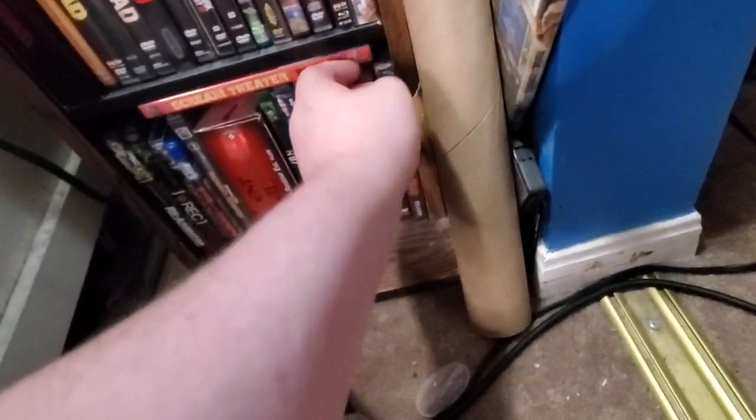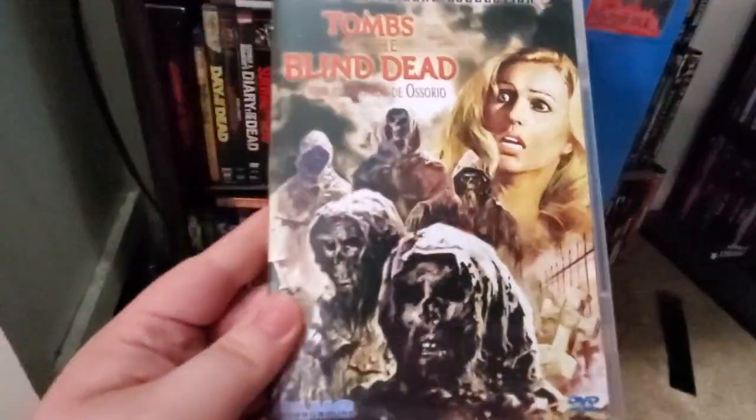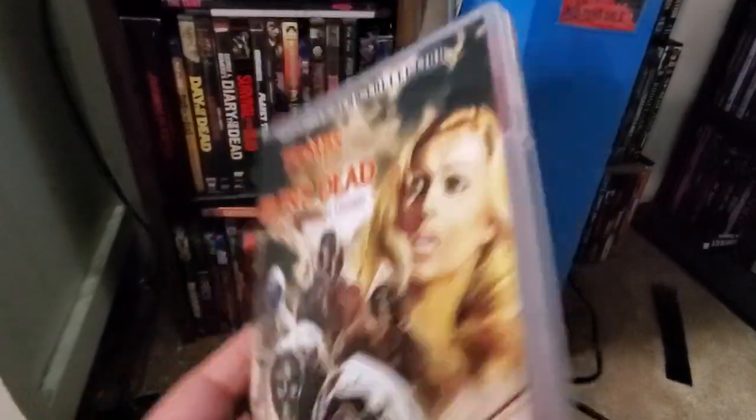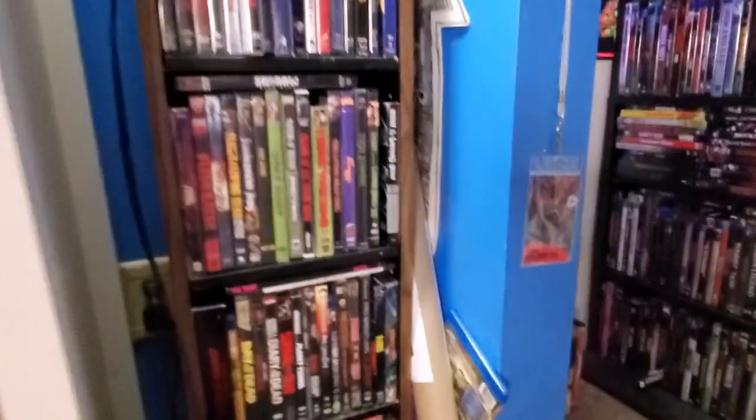We got Tombs of the Blind Dead, which I forget if this has a Blu-ray release or not, but if this doesn't, I know the fourth one, Night of the Seagulls, has a Blu-ray release, but all of these films need Blu-ray releases, because the Blind Dead movies are all really good. Even the third one, which is, you know, The Ghost Galleon, which is kind of a shitty movie.